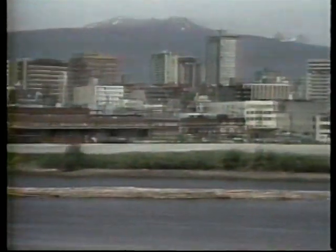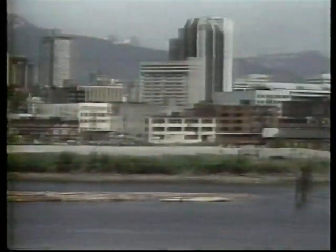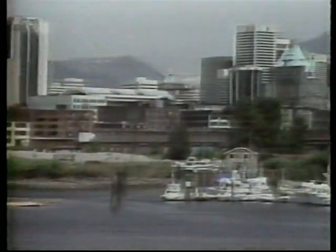We are back live at our CFL Control Center in Toronto. There's not much doubt if you plan on playing football or baseball in this country, you need a dome stadium. And the city of Vancouver has led the way. The Vancouver skyline before the construction of BC Place.